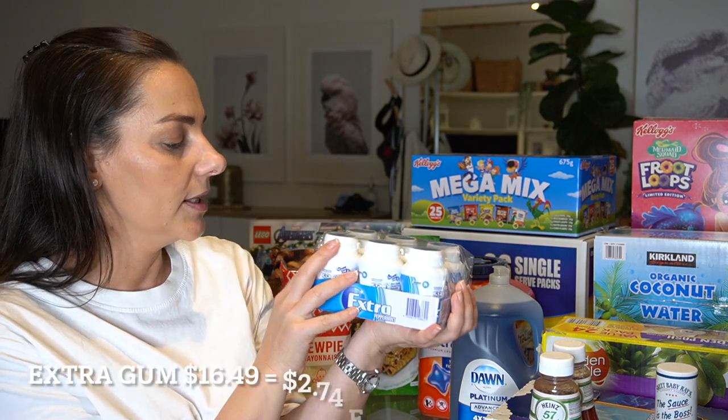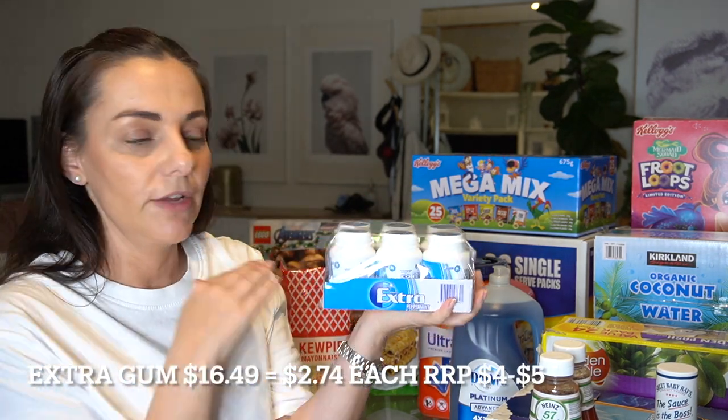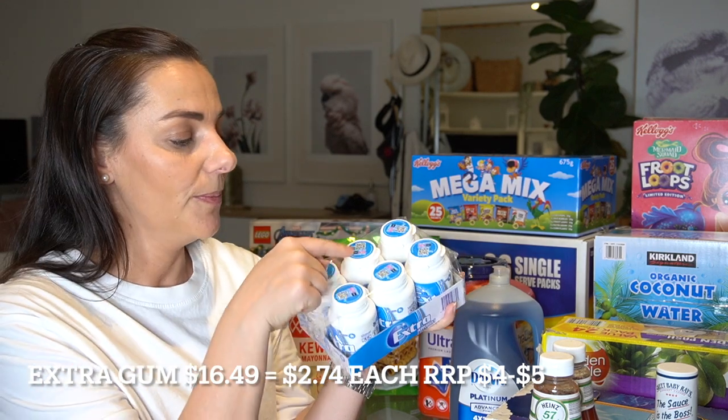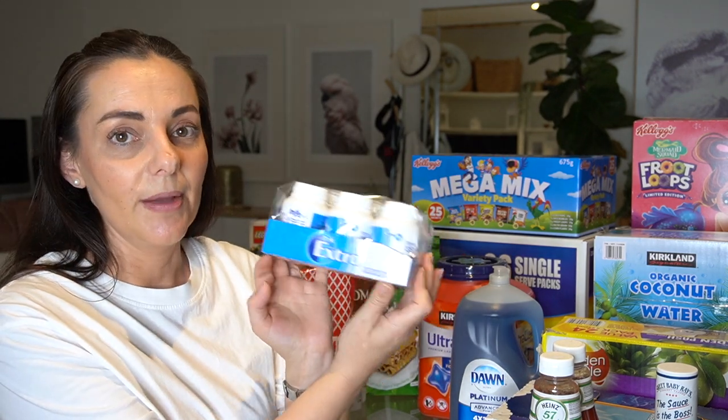These gum, again, it is something that we go through all the time. If I were to buy these at the convenience store or the petrol station or anywhere, they're $5 per packet. So it's definitely cheaper to pick them up. 6-pack, they will just sit in the pantry, they don't go off, and that way I am never out of gum and I'm always buying it at a really good price.